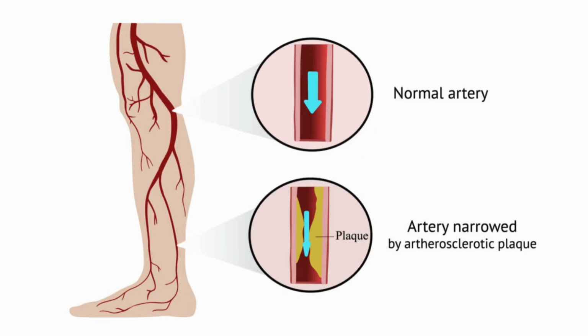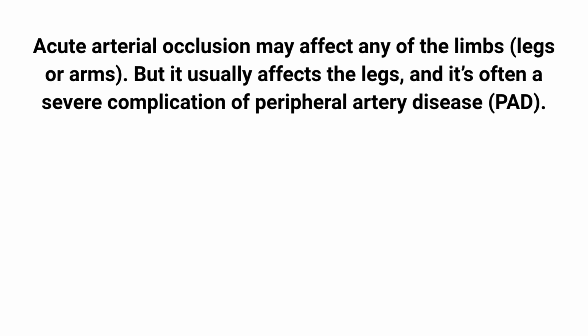Arterial insufficiency of the extremities occurs most often in men and is a common cause of disability. The legs are most frequently affected. However, the upper extremities may be involved. The age of onset and severity are influenced by the type and number of atherosclerotic risk factors. Acute arterial occlusion may affect any of the limbs, legs, or arms, but it usually affects the legs, and it is often a severe complication of peripheral artery disease.